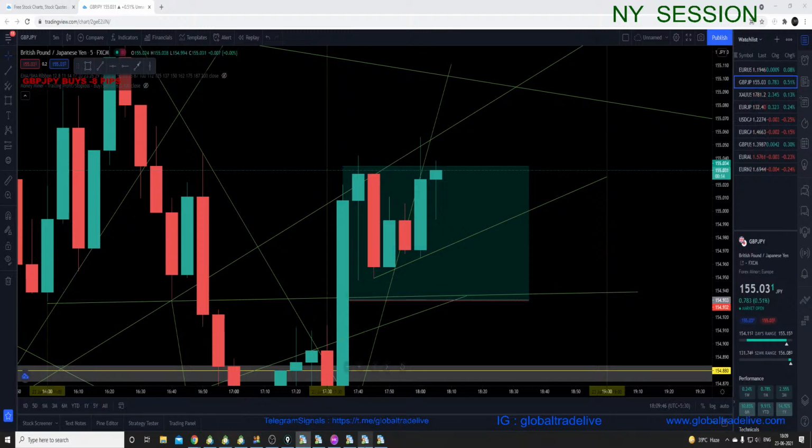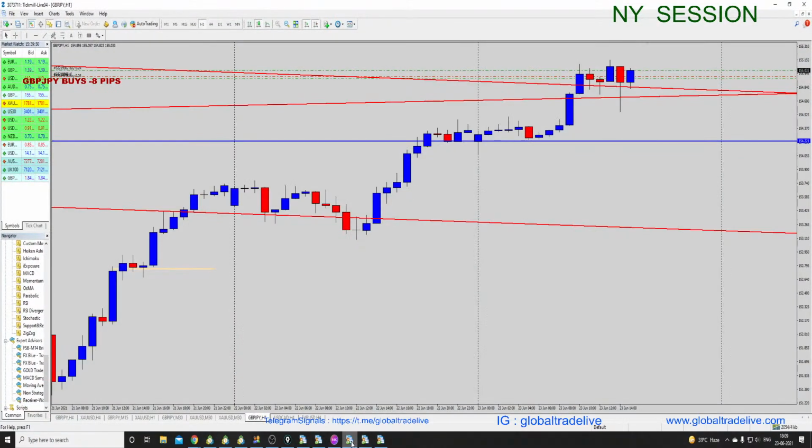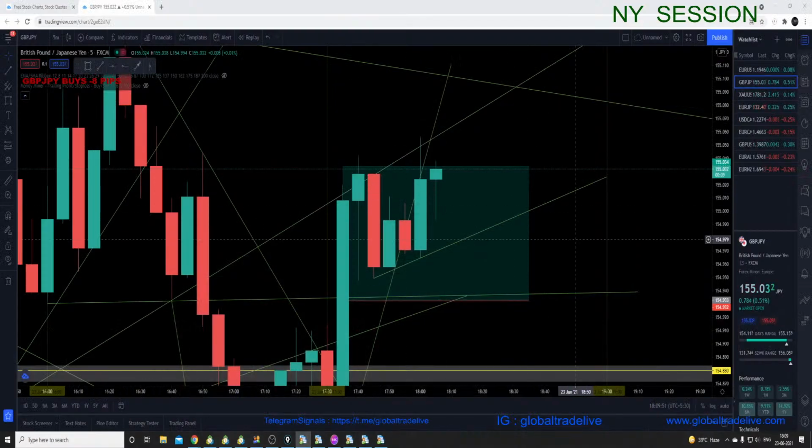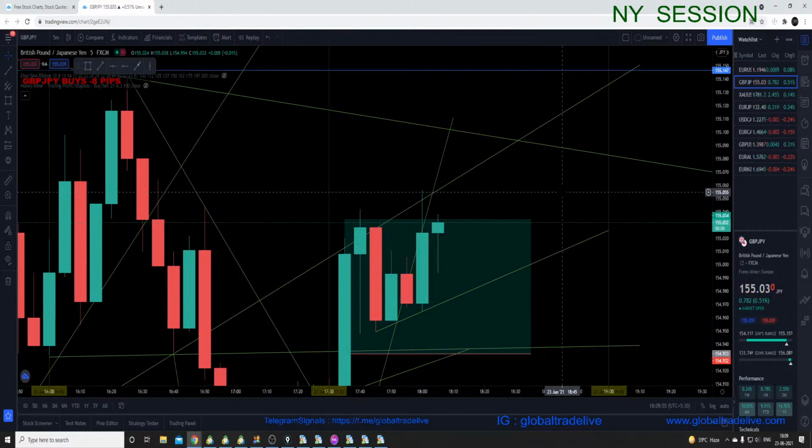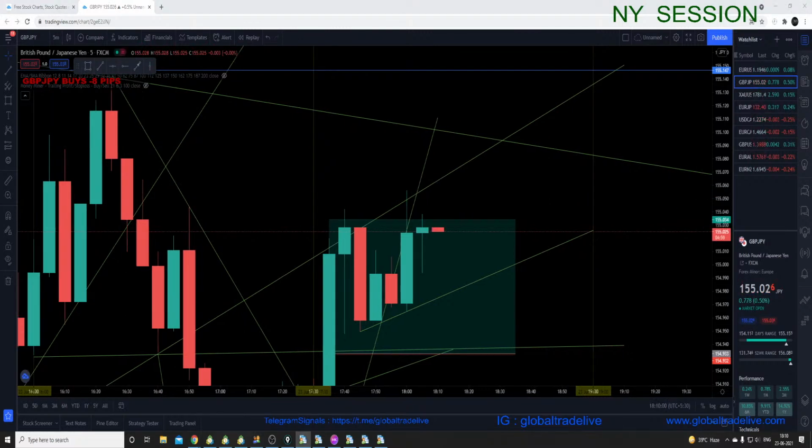Let's see how much time the 4-hour candle is having. The 4-hour candle is having 20 minutes. In 20 minutes, I think yes, it can really go up. Okay, so this candle just closed bullish. So now this candle has to respect this low to continue moving up. And once this current 5-minute candle breaks this high over here, then it should be moving up.